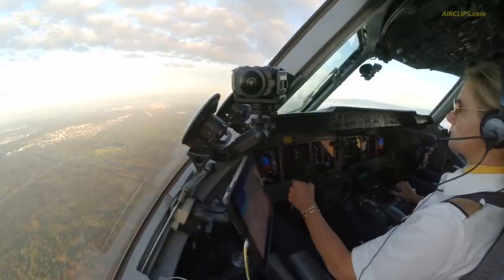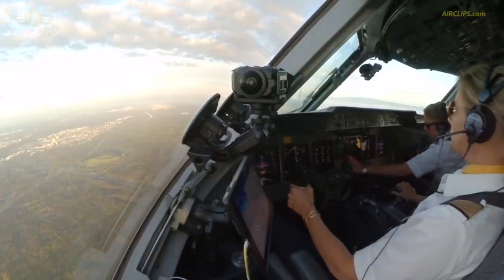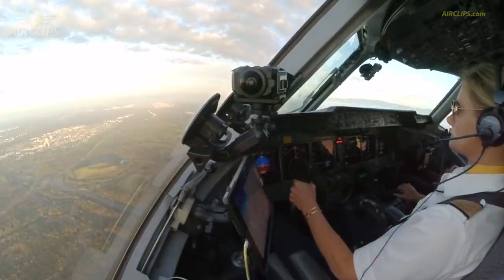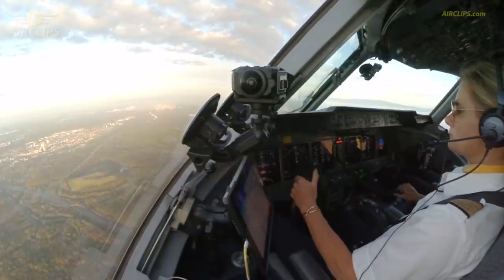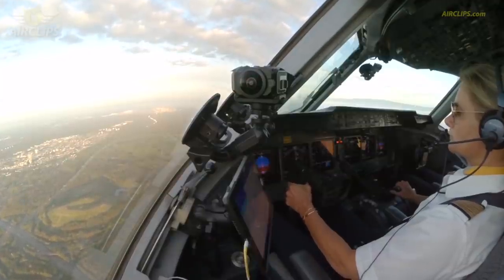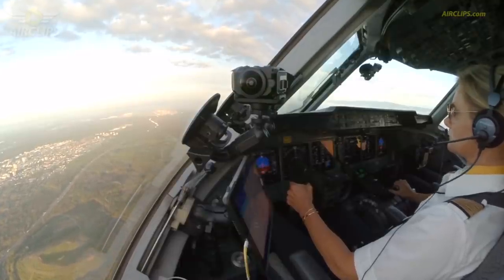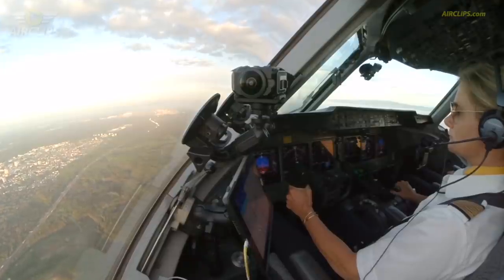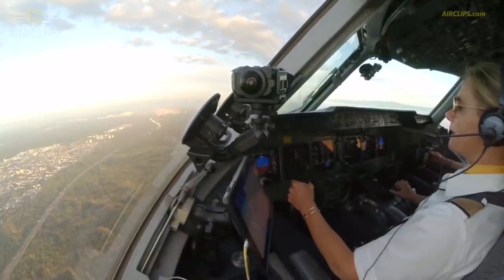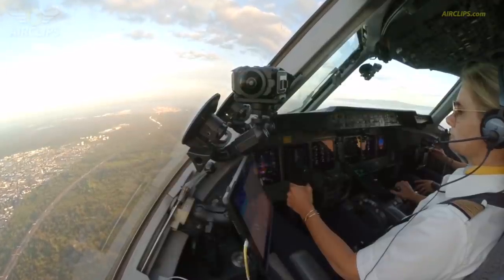Lufthansa Cargo 8457, start reducing to final. Lufthansa Cargo 8457, reducing final. Get down. Get down. FMS speed. FMS speed. Flaps 35. And approach speed is 166 today, Lufthansa Cargo 8457.